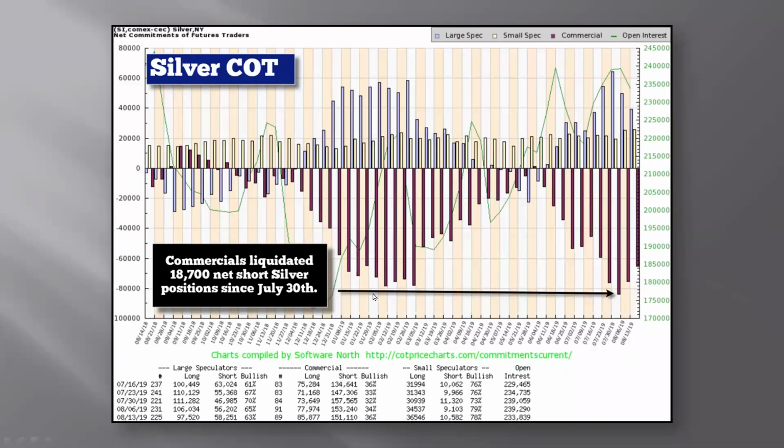Now, a lot of precious metal investors have been concerned about the gold and silver with the COT report, because in the past, for many years, as the gold and silver price has increased, the commercial net short positions have also increased. And we could see that here in these red bars. So as the silver price increased, so did the commercial net short position. When it peaked and we start to see a smaller net short position, then the price of silver falls.